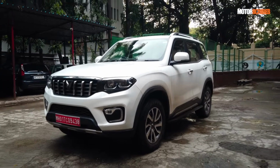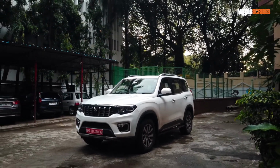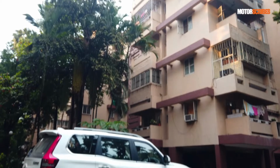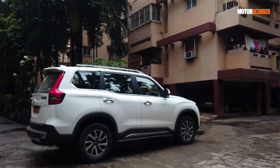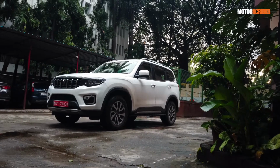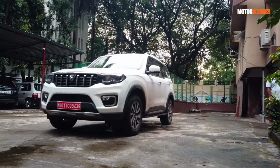Now, I've spoken about how the new Scorpio N looks, and it's something that just wins you over. I think the bold new design, it is a massive looking machine, and it has that right sporty, purposeful stance. So, all of that does really bring out the element that the Scorpio is this really tough, macho vehicle. But having said that, it is also a great vehicle to have as your daily driver.